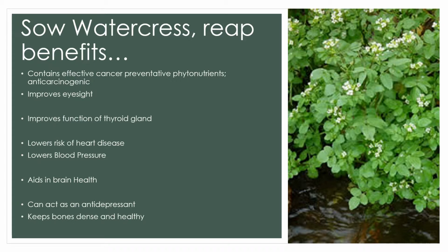It also acts as an antidepressant. The folate in watercress works as a neurotransmitter to affect serotonin levels, and a lack of folate results in an increased risk of depression.